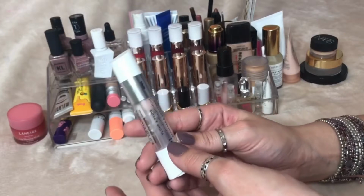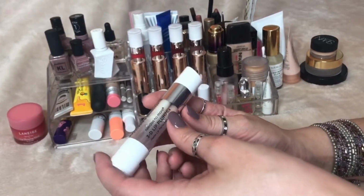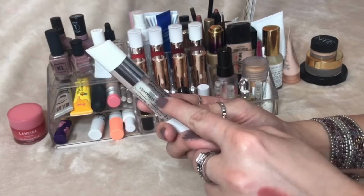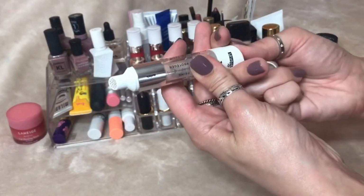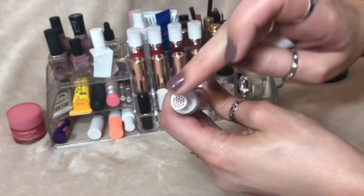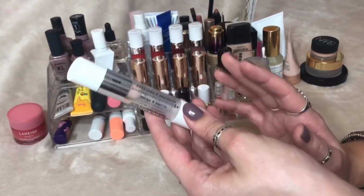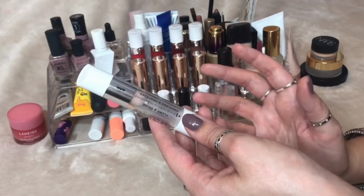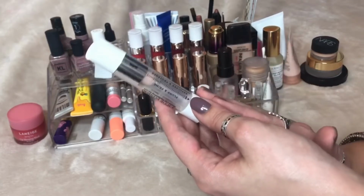Then I also am trying to use up Dr. Brandt's lip plumper. It's called the 3D Lip Plump Fix, and this one has a day serum and a night serum, and you just kind of pump them out. You press this little thing, almost like a syringe, and it just comes out from the top. I do really think that this plumps your lips, but it's more of a temporary fix because it works for, I want to say, an hour or two, but if you have a special event, I feel like this could be really good.